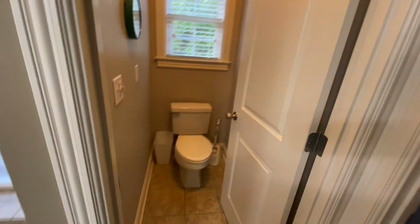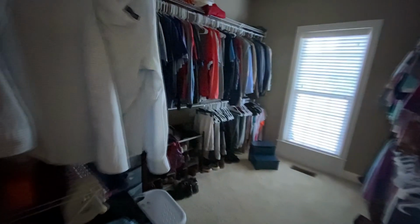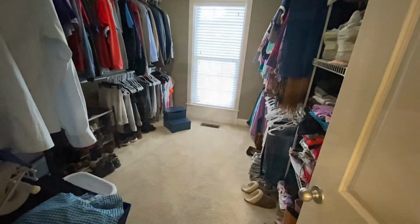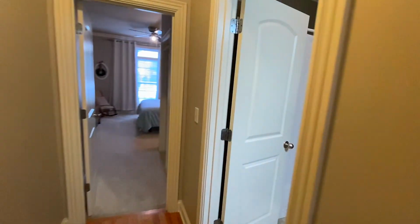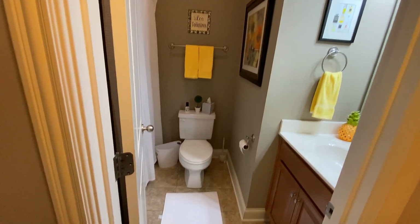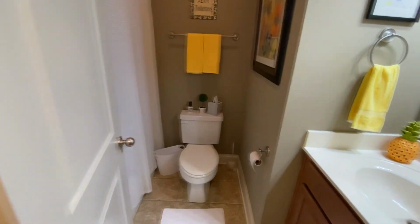You've got your own little toilet closet and a really good sized closet with a window. So let's go see that other bedroom downstairs that I was talking about that has its own full bathroom. This is next to the other downstairs bedroom. It's not attached to it, so this also acts as the guest bathroom. It does have a tub shower over here to the left.